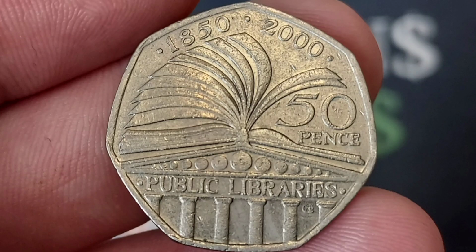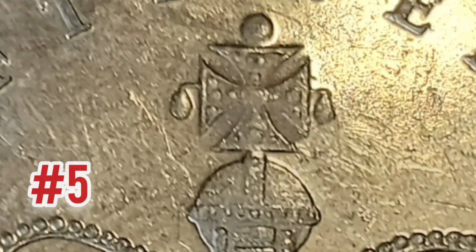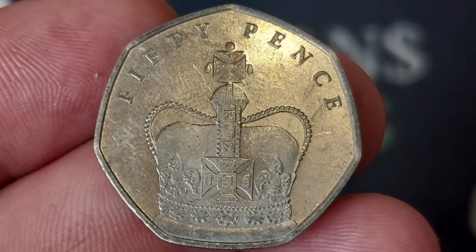Coin number five, it was a territory coin, and it was from the Isle of Man, and it is actually the St. Edward's Cross commemorative coin. A huge shout out if you were lucky enough to get this one correct. An absolute stunning coin. One of 5 coins from the Sapphire Jubilee coin collection.